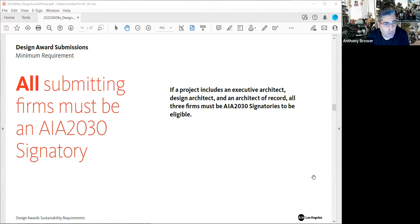If you have a project that includes an executive architect, an architect of record, and a design architect, all three firms need to be a 2030 signatory. There's not going to be one firm that carries the signatory on their back. All three firms need to be a signatory for that project to be eligible for submission.